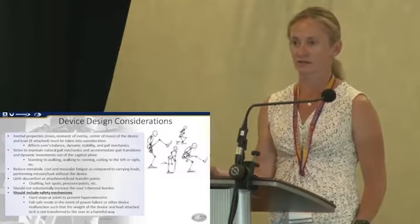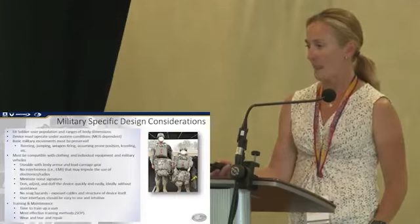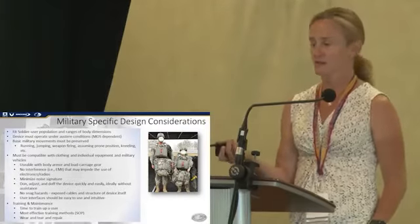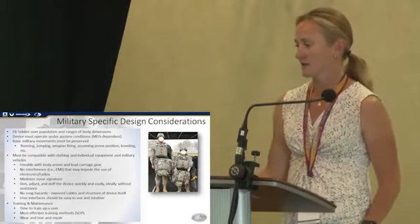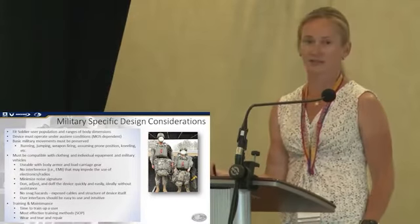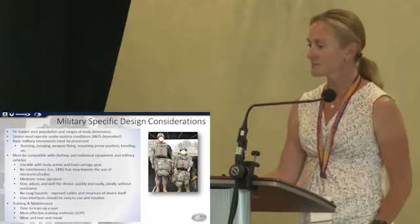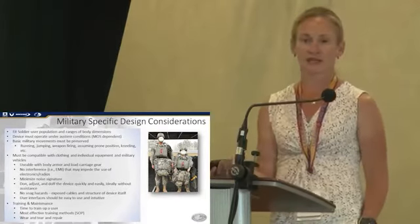Can you move in it? Does it seize up? These types of things have to be considered. And then the military-specific design criteria. There's a large difference in population. Does the device fit everybody? Who is the device intended for? And can you perform your basic military tasks within this?